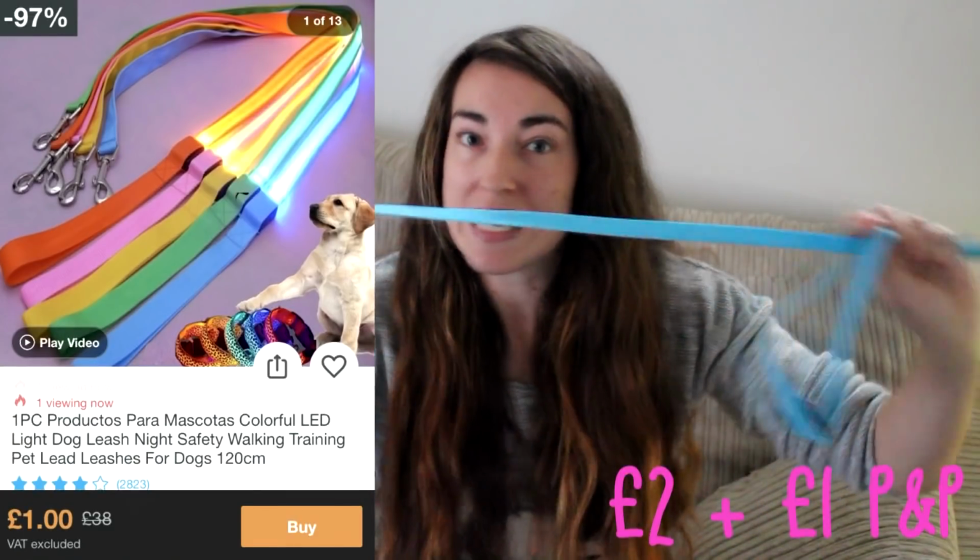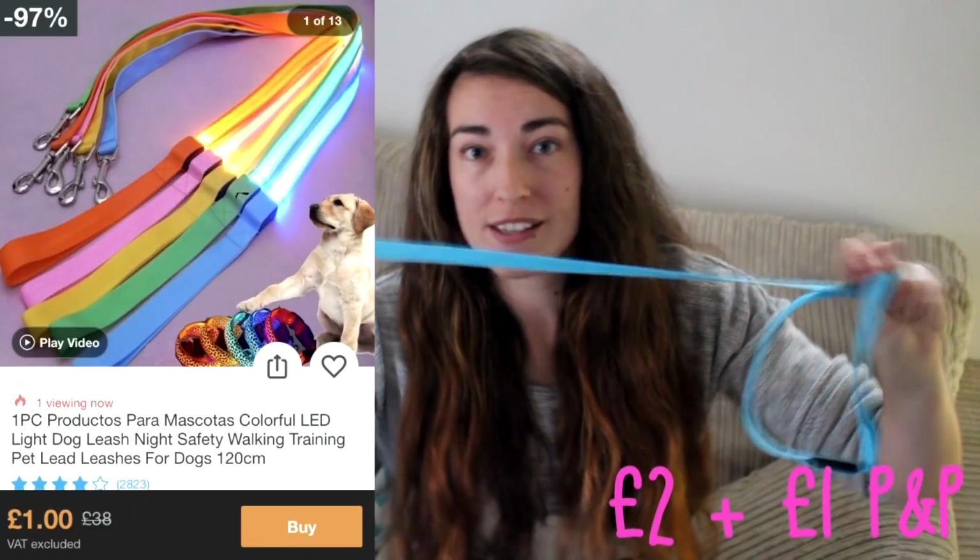This is like Christmas. I've got no idea what's inside. Christmas for the pets. So this is literally all that's inside the packet. There's no instructions, or I assumed there'd be a way to charge it up, but it's an LED lead. I've seen collars similar to this for dogs. Now the evenings are drawing in and the mornings are really dark. You want to be safe and be seen.